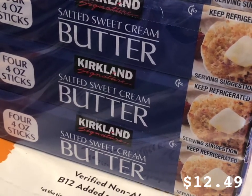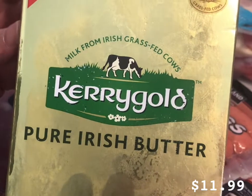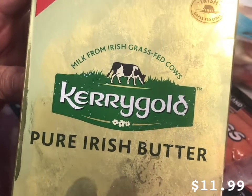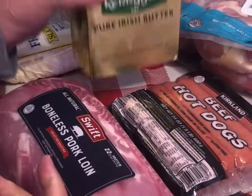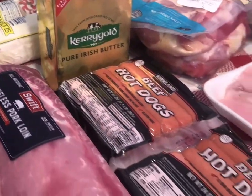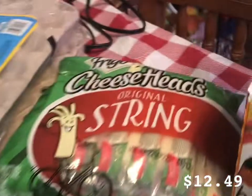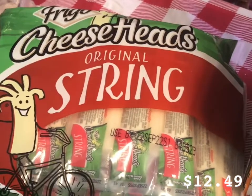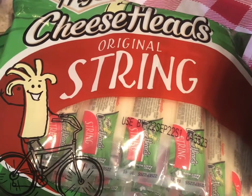And then I also got Kerrygold butter. And this I like to save for mostly if you want a muffin or a slice of bread. It's really good. And then we got string cheese, which makes for a nice afternoon snack if you're just a little bit hungry before meals. And then we got the eggs.